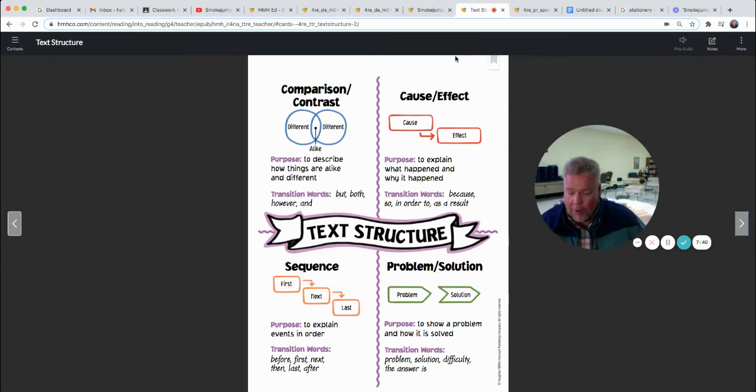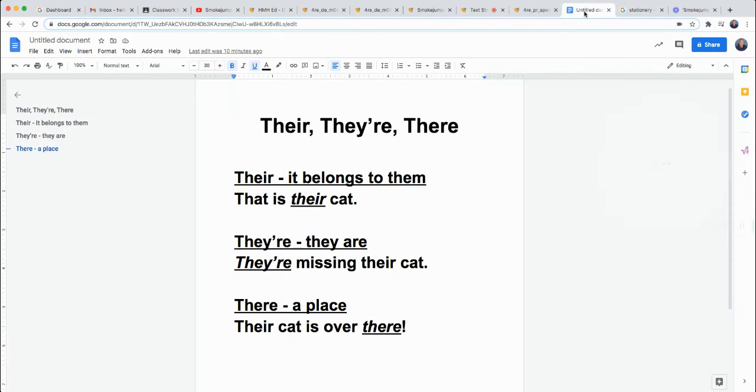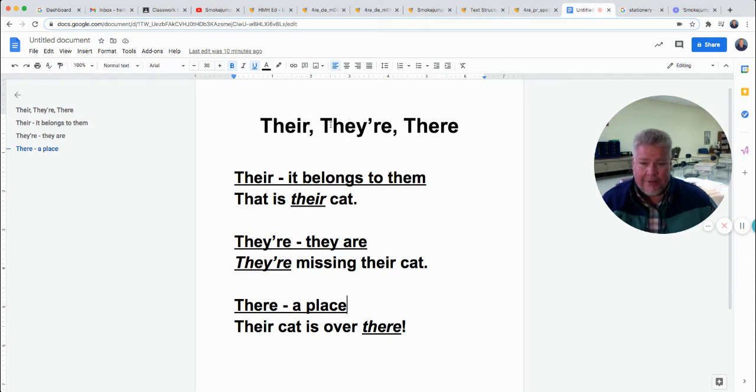Well, as I said, we're working with homophones this week as well. And so today's homophones are there, their, and they're in Lincoln grammar. We've got to know how to spell these and when to use these homophones. So this their, T-H-E-I-R, means it belongs to them. That is their cat. That's a possessive pronoun, isn't it? Whose cat is it? It's their cat. We could say that is Miss McLaughlin, Miss Jordan, and Miss Williams' cat. Or we could say that is their cat. It takes the place of a noun. It shows possession, so it's a possessive pronoun. It shows it belongs to them.